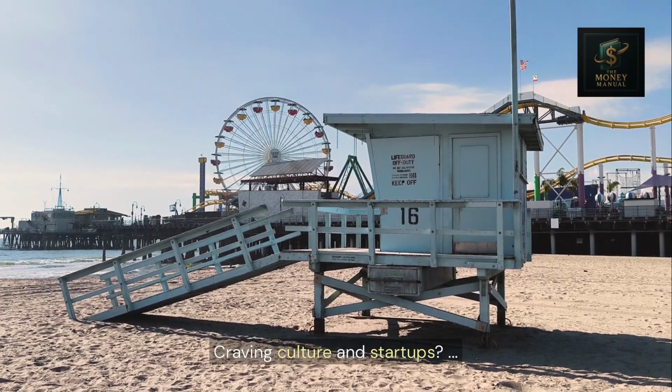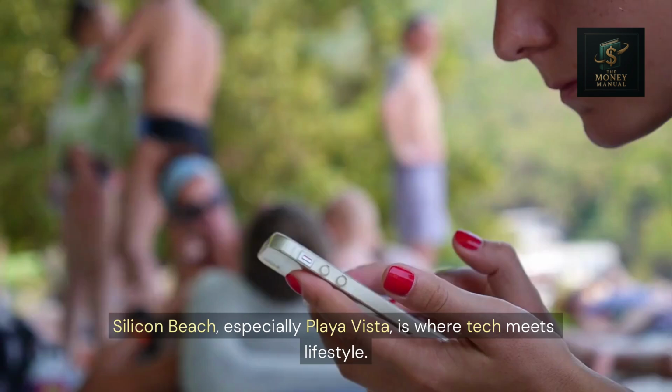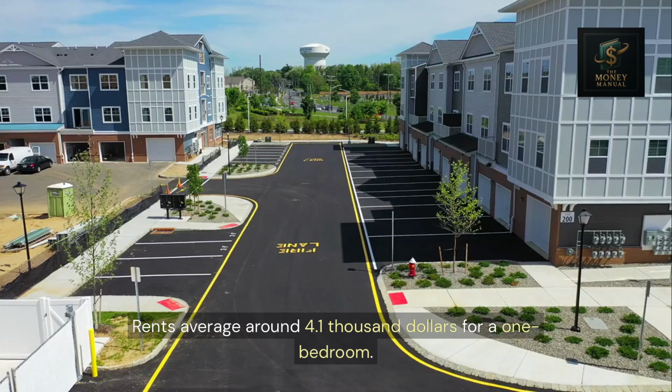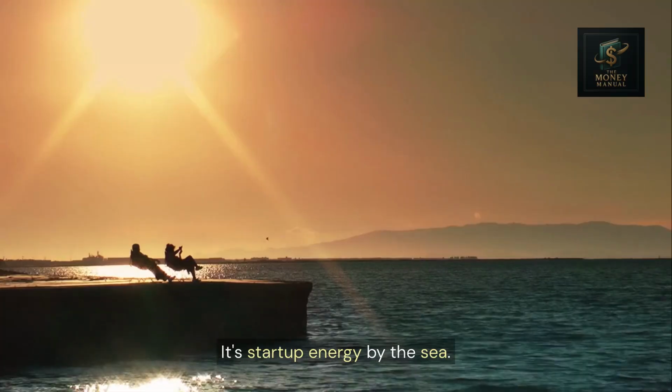Craving culture and startups? You'll want our next stop, where innovation meets ocean breeze. Silicon Beach, especially Playa Vista, is where tech meets lifestyle. Rents average around $4.1 thousand for a one-bedroom. It's startup energy by the sea.